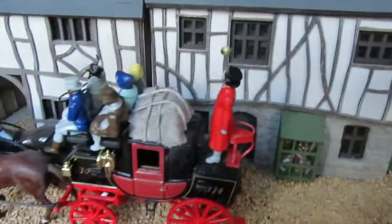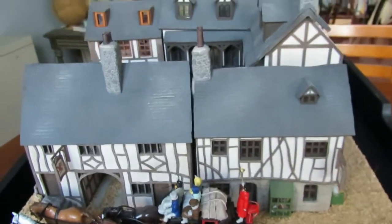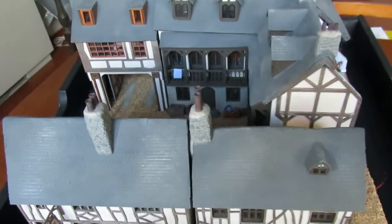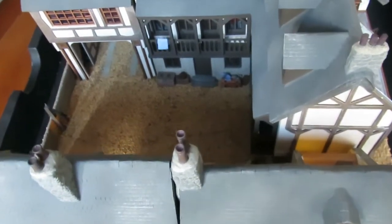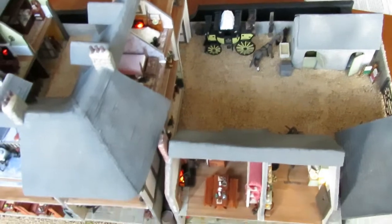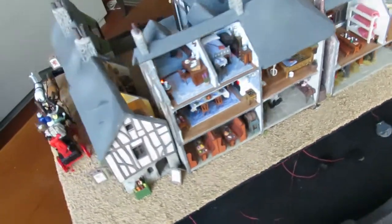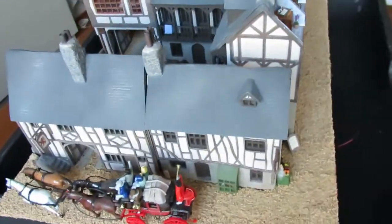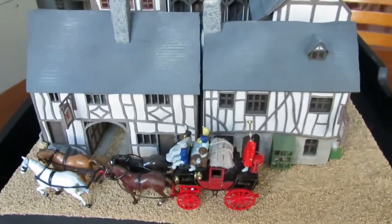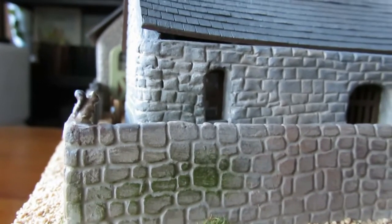So that's it. This has been multiple years in the making now. A lot of work, so it's kind of exciting to really see it basically done, unless I find that squirrel, and then he'll get glued down. But yeah, this is my quarter scale coaching inn. I found the squirrel. Hopefully he's going to stay there this time.